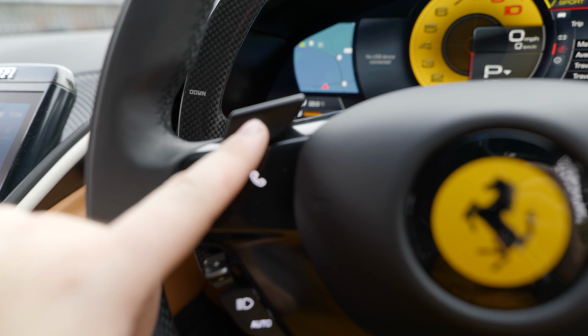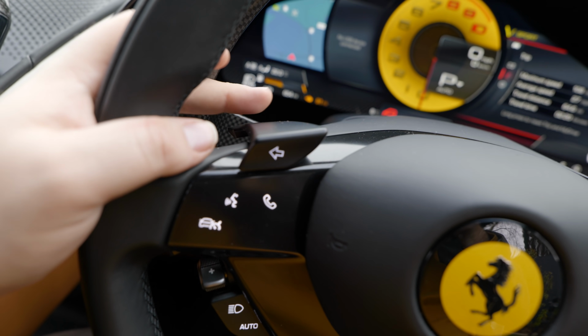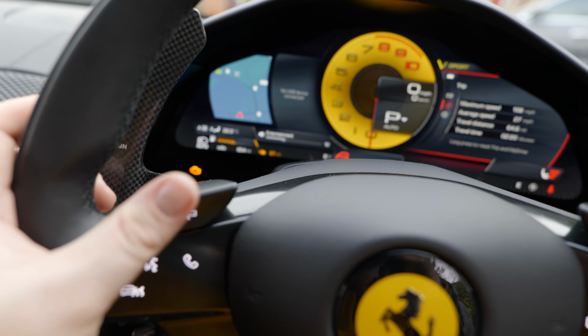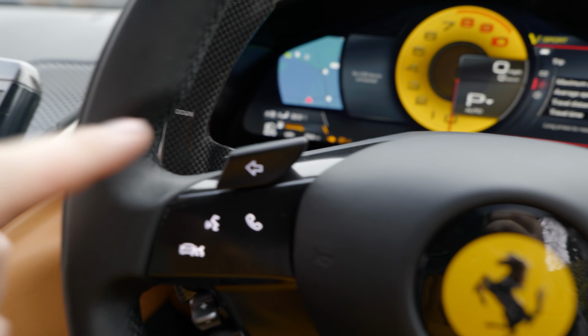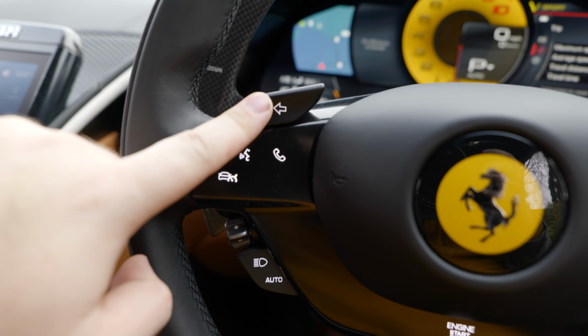station. Indicators are here. Now on the Roma and a few other cars like GT Lusso, they've got little fins on the back, which means they're a little bit easier to press. Before 458, they're just buttons and they're a little bit awkward. These are much improved. So these move and these don't. Very confusing, takes a little while to get used to, but you will get used to it, trust me.